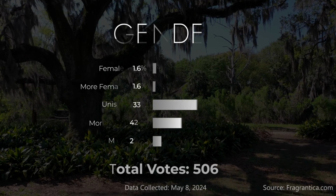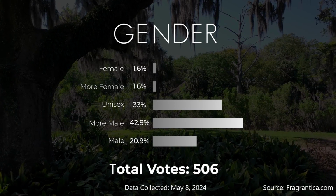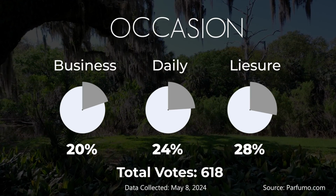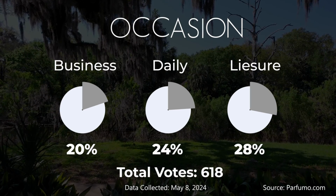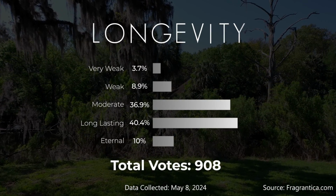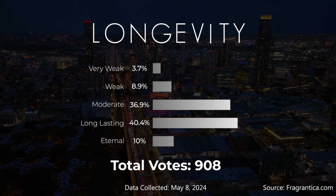For gender, most people consider it unisex, more male, or very masculine. Nobody considers it to be feminine or feminine leaning. For most appropriate occasions, the highest votes went to leisure, daily, and business, indicating that this is a classy, professional, daily wear fragrance. As far as longevity goes, most people voted that it was average or long lasting. Nobody really considered it to be eternal, and nobody really considered it to be weak either.